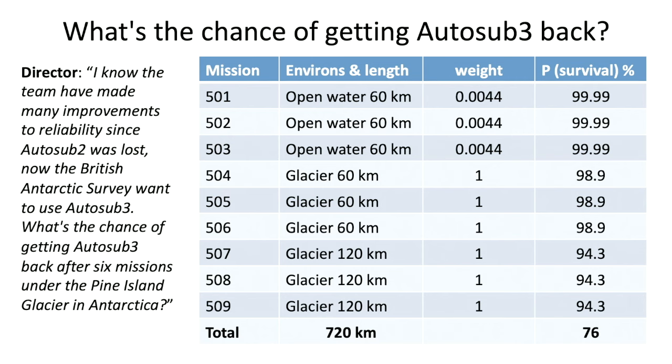So we've lost AutoSub 2. What's the chance of getting AutoSub 3 back? And so, the director acknowledged the efforts of the team and the improvements in reliability since we lost AutoSub 2. But now the British Antarctic Survey want to use AutoSub 3, and they don't want to go just once or twice or 3 times underneath an ice sheet. They want to go 6 times.